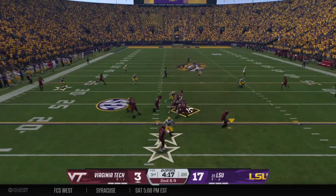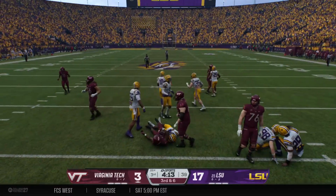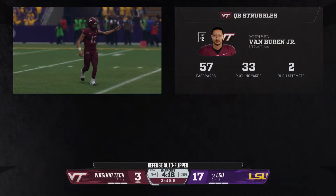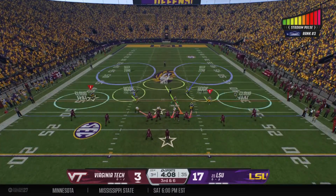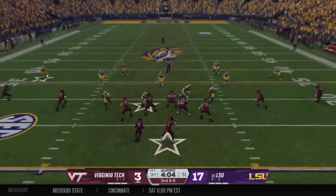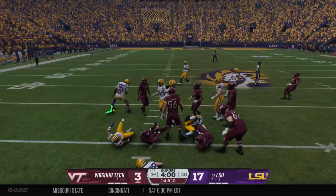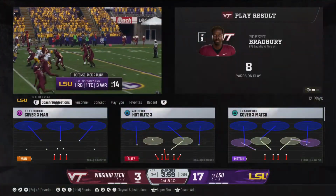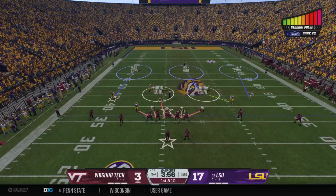Looking to pass. It's Van Buren. Back's got it on the screen. Not a whole lot of room there on that screen pass as it just never developed. They are calling for their defense in Baton Rouge. A huge 3rd down coming up. They'll try to pop the draw. Got the 1st down. He's stopped, but he's got enough to move the chain. The Hokies come to the line with a fresh set of downs.